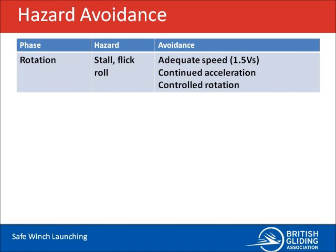Once again, the advice for avoiding these accidents is relatively straightforward. Maintain a shallow climb until adequate speed is seen with continuing acceleration. Ensure the transition from level flight at takeoff to the full climb is controlled and progressive.